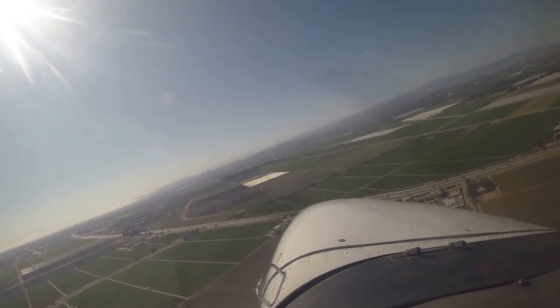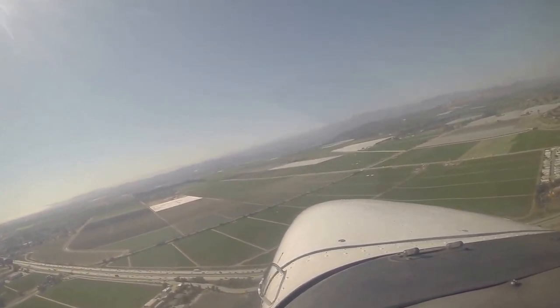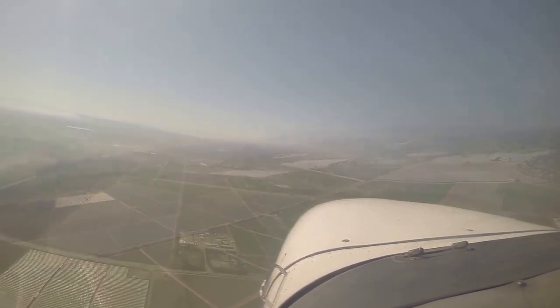Camarillo Tower, 71551, holding short 26. Skyline 71551, Camarillo Tower, straight out over the 101, runway 26, clear for takeoff. Clear for takeoff, 551.